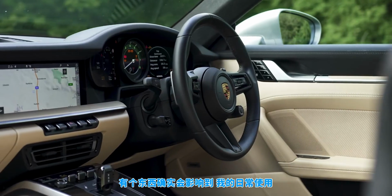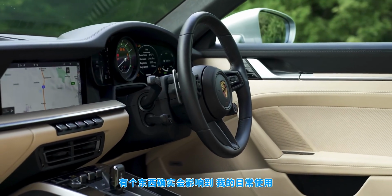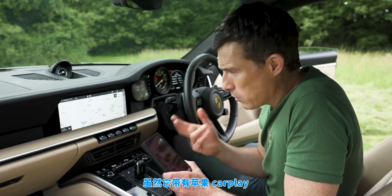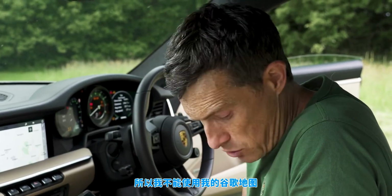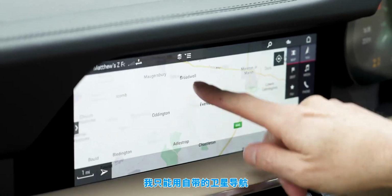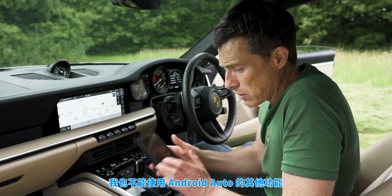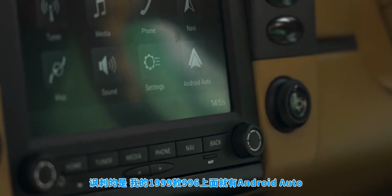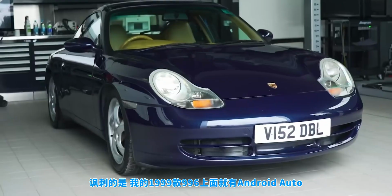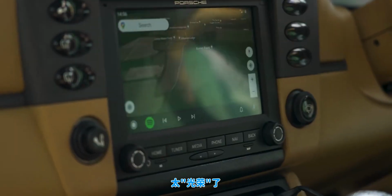Facts. One thing that does affect the everyday usability of this car for me personally is the fact that while it does come with Apple CarPlay, it doesn't have Android Auto, so I can't use my Google Maps. I have to rely on the normal sat nav, and if I want to use the other features of Android Auto, I can't. The ironic thing is this, look, I've got Android Auto in my old 1999 model year 996. Look, here it is, in all its glory.